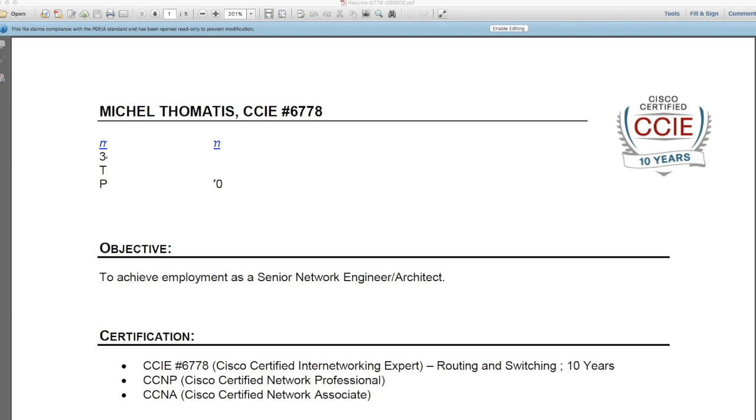First things first, you want to, again, make sure that this is a network-centric resume. So here you will see, for the objective, I always say to achieve employment as a senior network engineer or architect. You want to put in the particular title that you are applying for. You also know this is network-centric because of the certifications that I currently have listed on my resume, and of course a logo of my highest certification reflected here on the right.